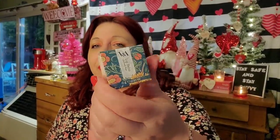Wow, that smells amazing. What is that one again? Orchard pear. It smells amazing. I'm going to try this one. It tastes good too. I just put a little on because I have lipstick on, but it even has a slight sweet taste to it. It's really, really beautiful.